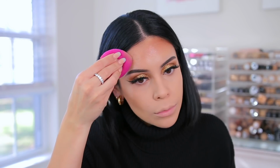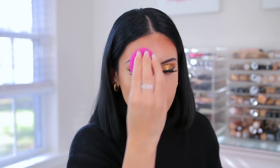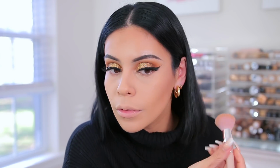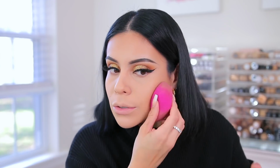And I like to keep my sponge, of course, very close whenever I'm doing this because with the excess product that you have, foundation and concealer, it helps to just blend out any harsh lines that you may have if you use a little bit too much product, which is typically what I do, so it just makes it a little bit easier.